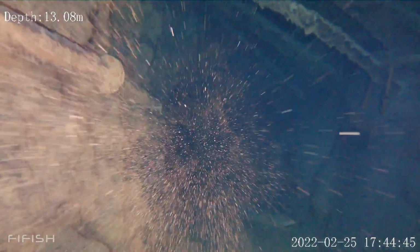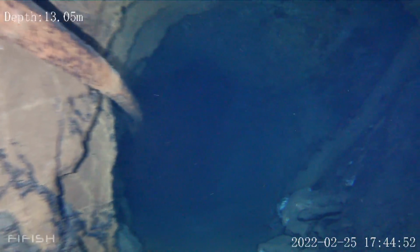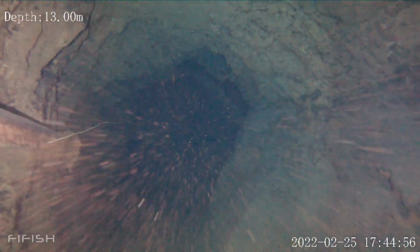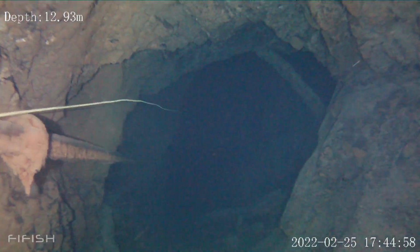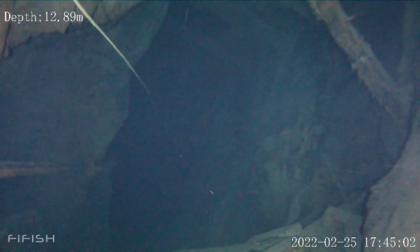Listen, and you know, we are the first people to see this level in over 100 years. At the end of the day, no matter what's down there, we are seeing this for the first time in 100 years. Oh, you can't swim it, you can't walk it. Absolutely. It's on the ROV. Absolutely. This ROV is our eyes.